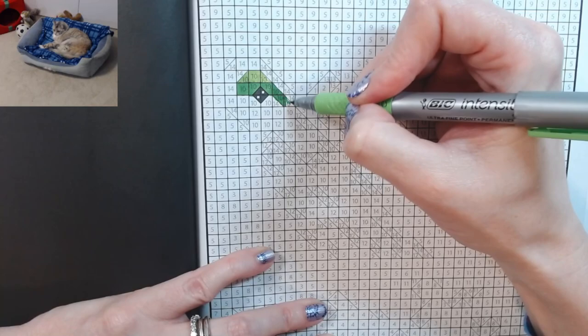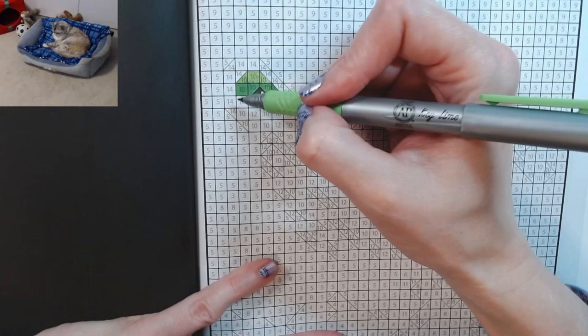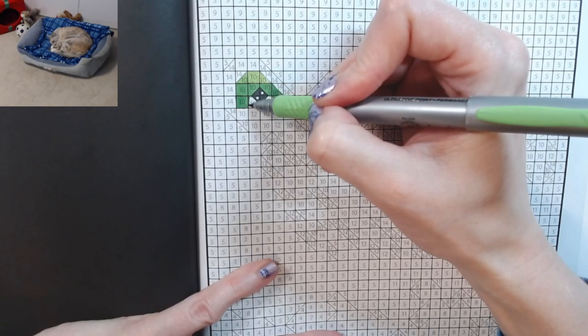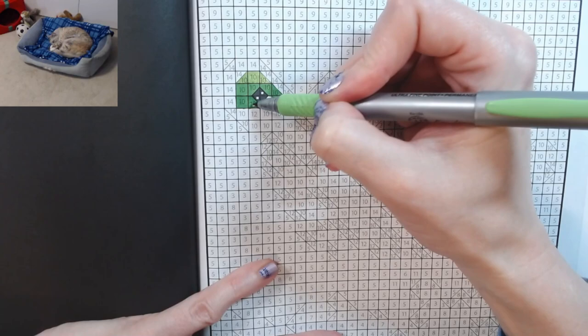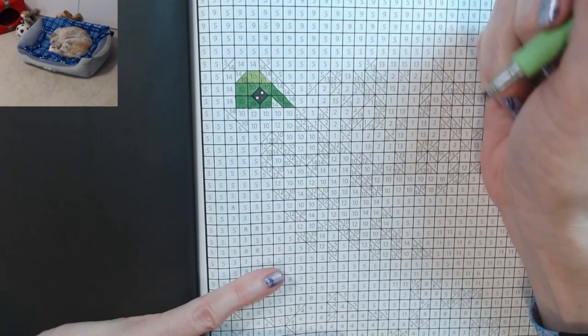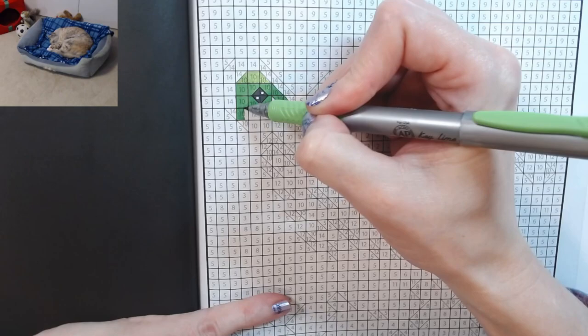I have not used Sharpies. I do not have Sharpies. I have a set of them on my wish list for my birthday. And that wish list is for my family, so I don't make that public to anybody. So hopefully I'll get some Sharpies to try and see the difference between these and the Sharpies. But I love these markers as far as for an extra fine tip. They're very juicy. And they have awesome color.